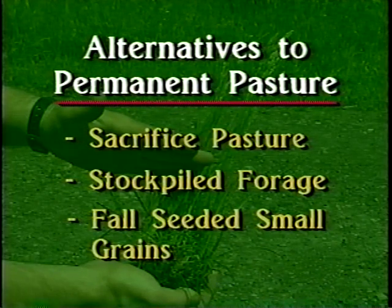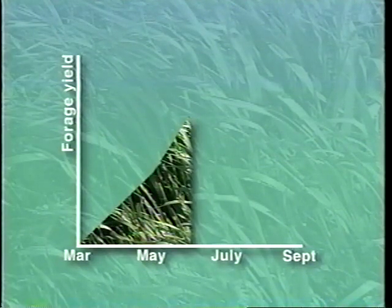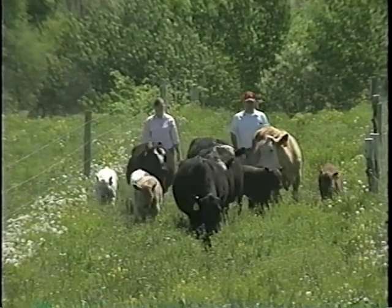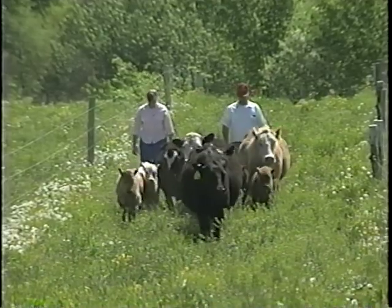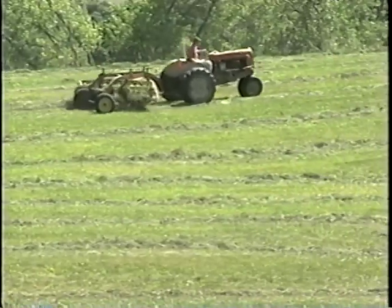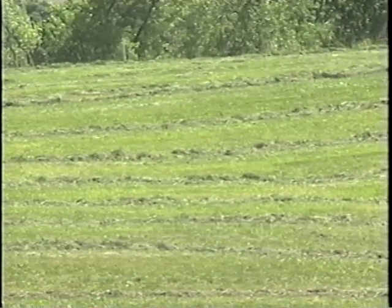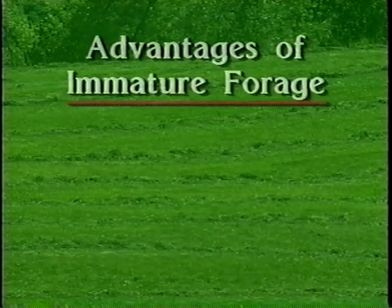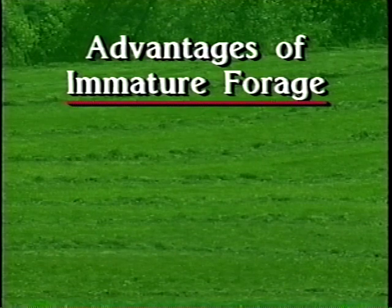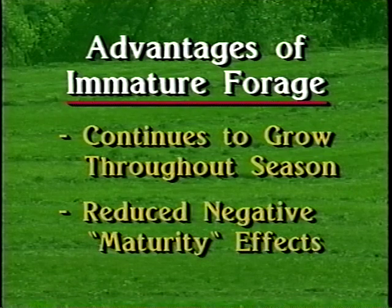In mid to late spring, expect rapid forage growth and excess forage. An ideal grazing system maintains forage in an immature state by frequent animal movement in rotational or strip grazing systems. It also includes some hay harvest and possibly temporary grazing by replacement heifers, stocker steers, or dry dairy cows or ewes. Keeping the forage in an immature vegetative state during this season has several advantages. The forage continues to grow throughout the remainder of the season and reduces the negative effects that maturity has on forage digestibility in late summer.